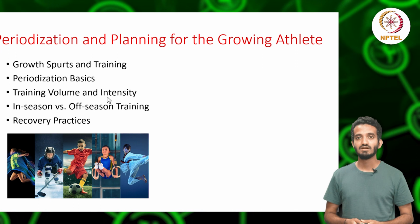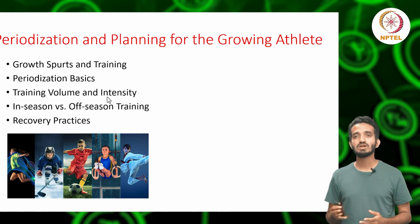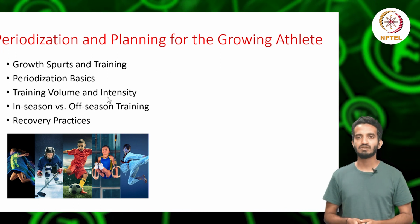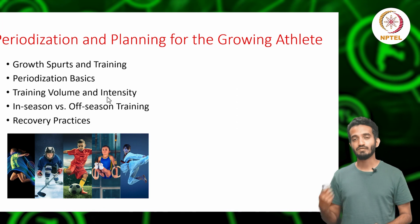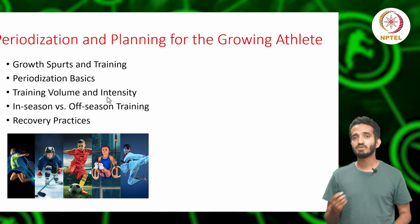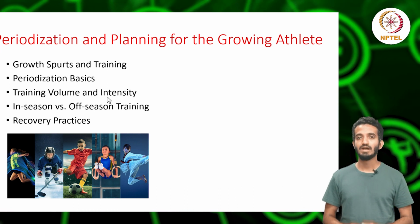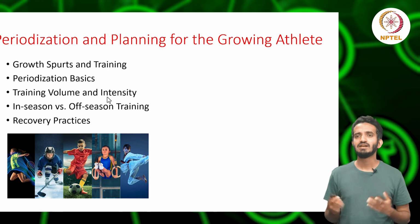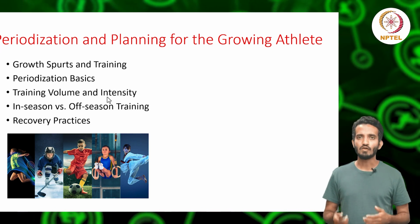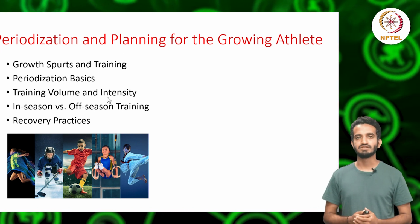Defining the terms. So what does training volume mean? Training volume refers to the total amount of work an athlete performs during a given training session or period. This can include the number of repetitions, sets, distances covered, or time spent on a particular exercise or activity. Now coming to training intensity, it represents how hard an athlete works during each training phase, often measured by heart rate, speed, resistance, or even perceived exertion.